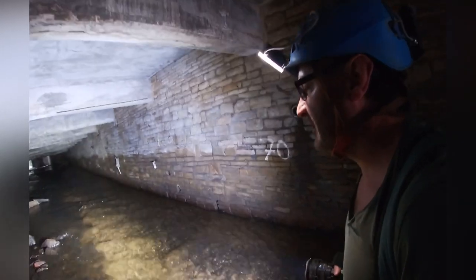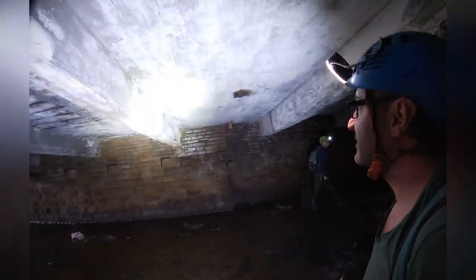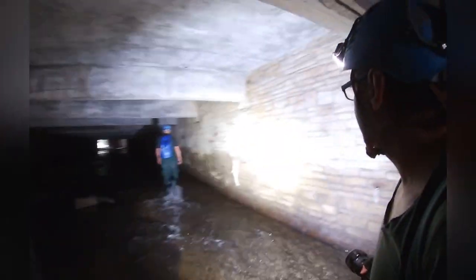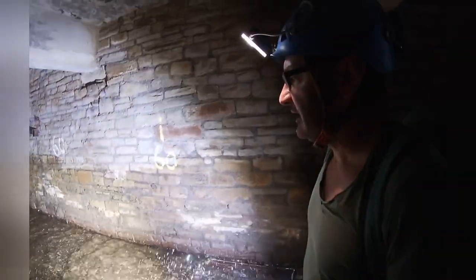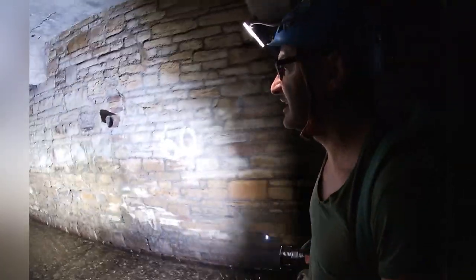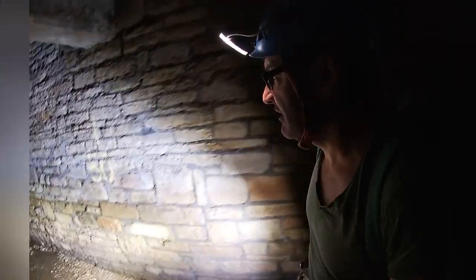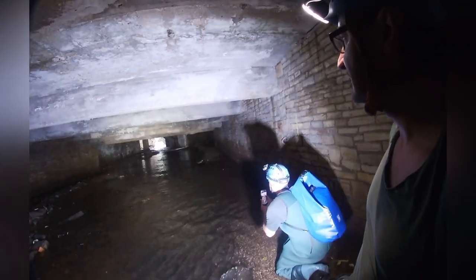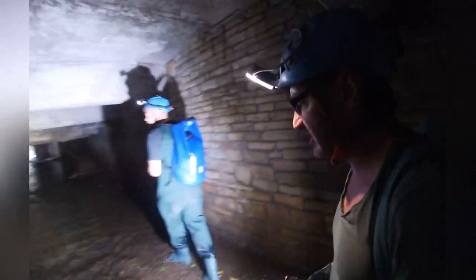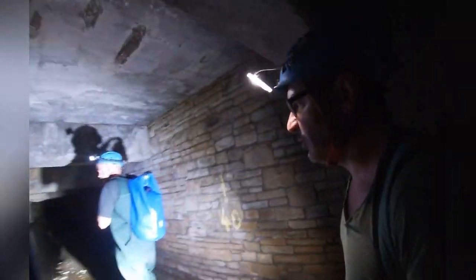So we are right under the old mill factory, and it was all supported with cement, as we can see here. But on the sidewalls we have the original foundations for this culvert, which was built with the local gritstone. Oh wow, that's quite nice in front of us. You can see some, like a weir. Yeah.